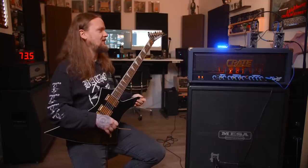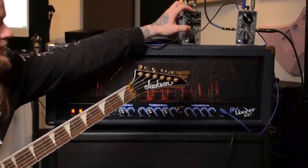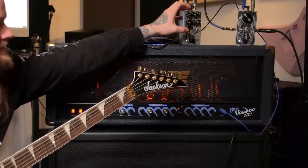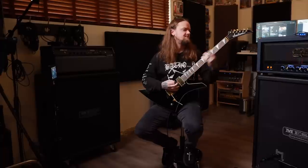Boosting it definitely does cut the low end quite a bit. I'm gonna see if I can actually put some of that back in with this low control here. Maybe something like that.